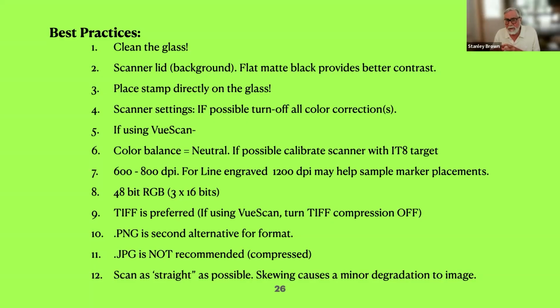And if you can calibrate with an IT8 target, great. They work really well. It really helps, and you'll notice a difference. One thing about the target that I have for StampZ, it only works with StampZ. It does not physically change how your scanner scans the image. It only changes how StampZ sees it.